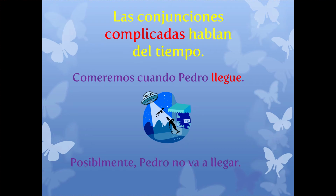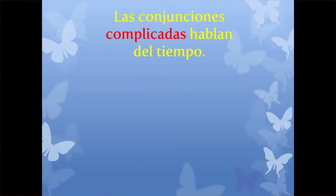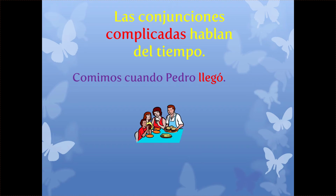It's entirely possible that if aliens grab him, he ain't gonna make it home to eat. Versus, comimos cuando Pedro llegó. We ate when he arrived. He did arrive, and that's when we ate. And so it's an indicative, which happens to be a preterite here.